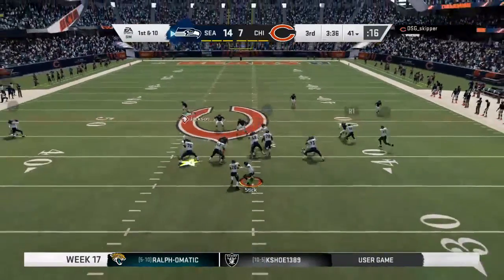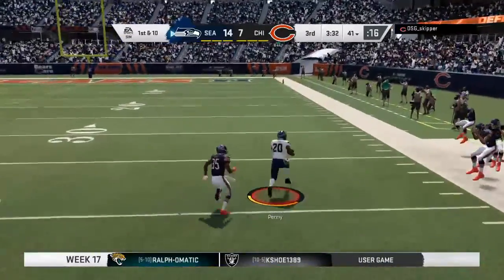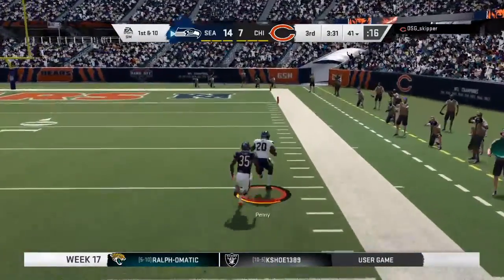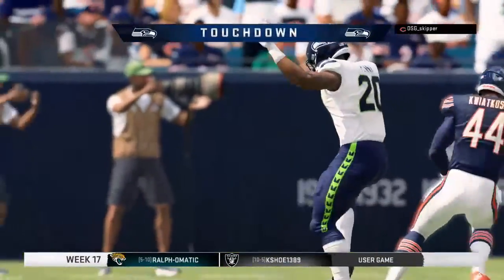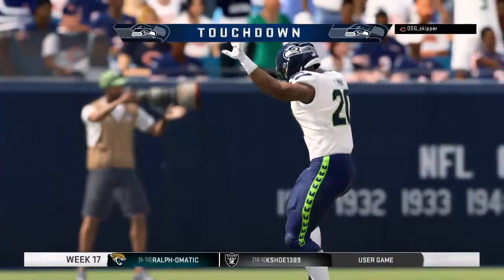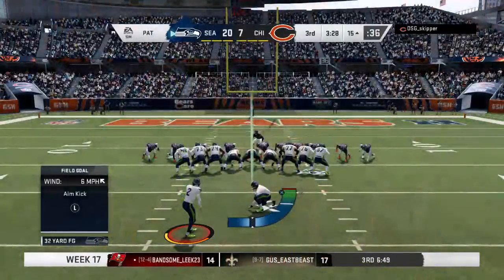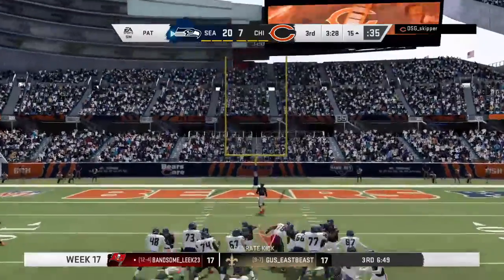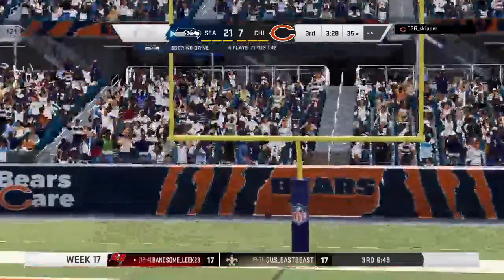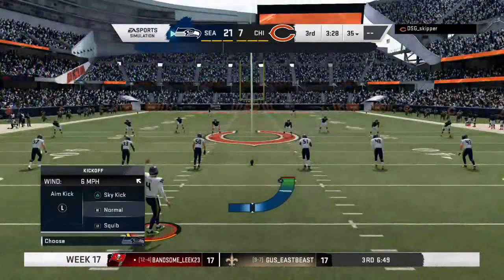On the draw, this is Penny. And an alley to run. And all the way in, touchdown Seattle. Rashad Penny with touchdown number 8 on the year. And the Seahawks are able to stretch that lead out a bit further. Still plenty of time left in the game, but now starting to pull away a little bit. Get some breathing room with that one.